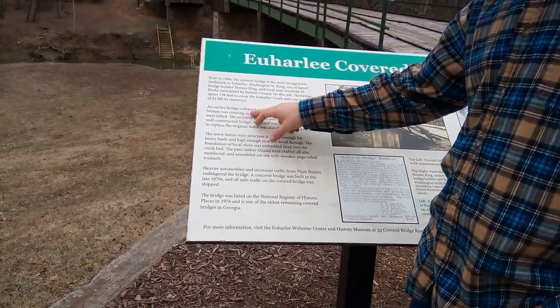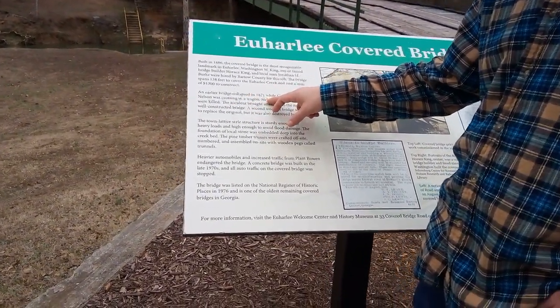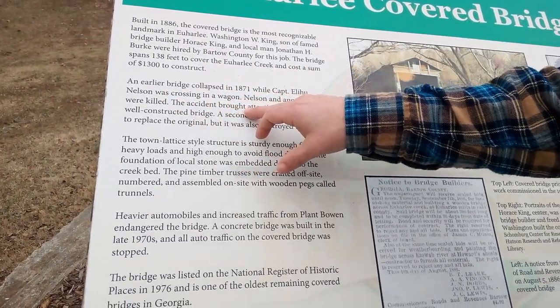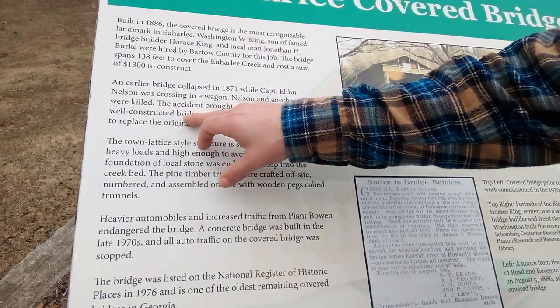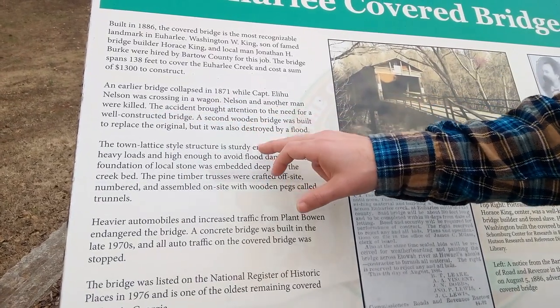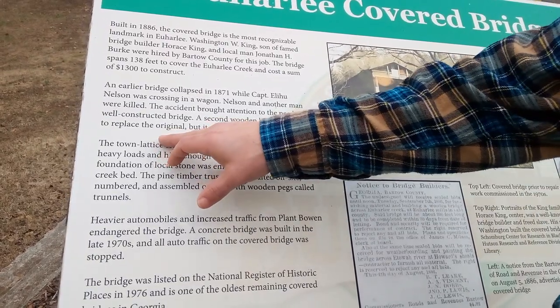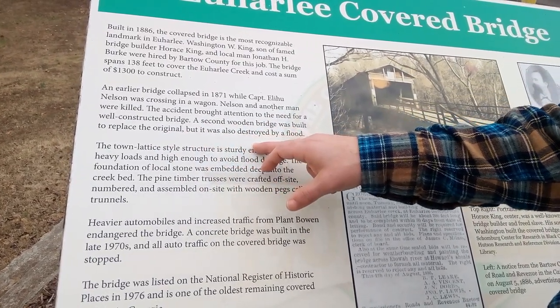An earlier bridge collapsed in 1871 while Captain Nelson was crossing in a wagon. Nelson and another man were killed. The accident brought attention to the need for a well-constructed bridge. A second wooden bridge was built to replace the original, but it was also destroyed by a flood.